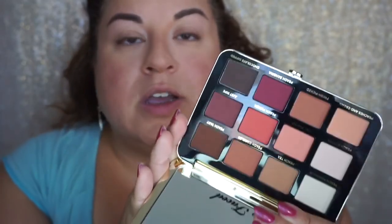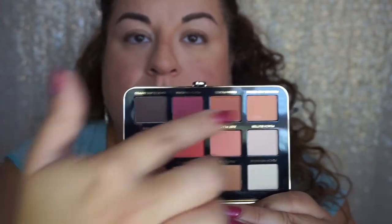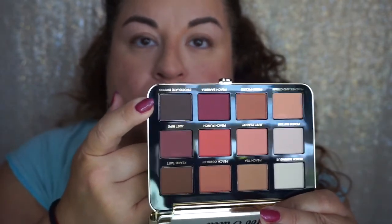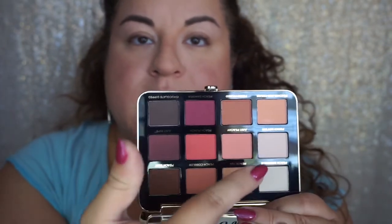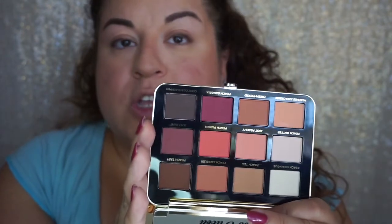This shade range is gorgeous because if you look across the rows, you can create a very natural look, you can create more of a peachy look, or you can create more of a fall-like look with the burgundy shades. You can also match them up in quads, and the quads will work well too to go from the lightest daytime looks to the darkest, smokiest nighttime looks that you'd want to achieve.